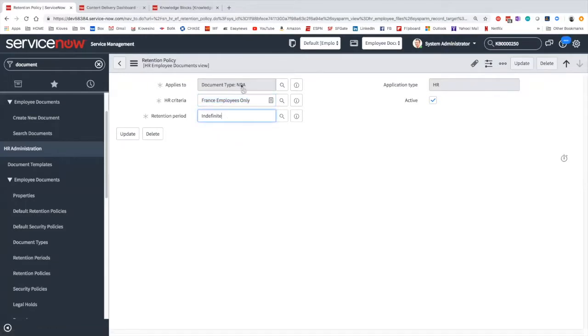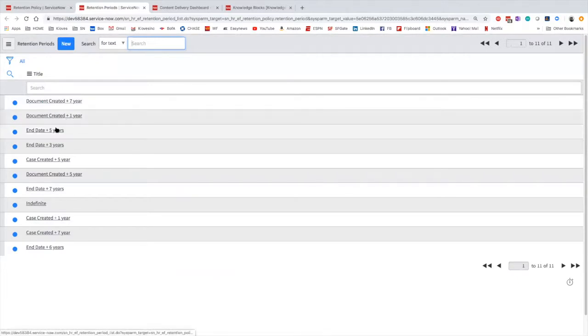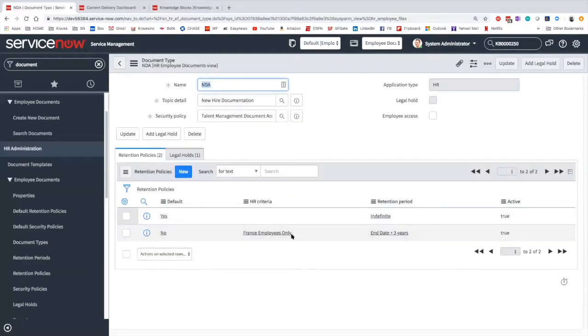Let's say for document type NDA and for the criteria of France employees, we want to change the retention period to the user's termination date plus 3 years. So we'll just update that. Now for France employees, if there's a document of the type NDA in their system, it will get purged 3 years after their termination date.